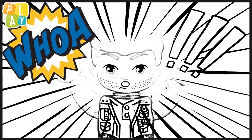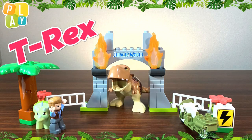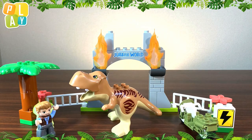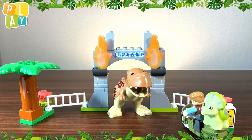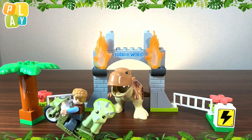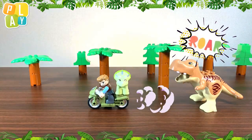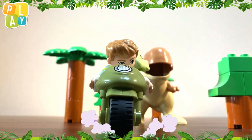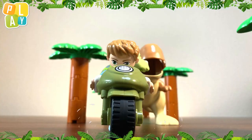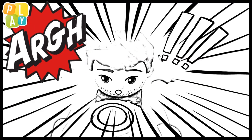Whoa, what was that? Oh no, it sounds like the T-Rex has escaped. Quick, Owen, you need to get Tricky up on your bike and escape. Ride, Owen. Faster, it's catching you. Oh no! Dead end!